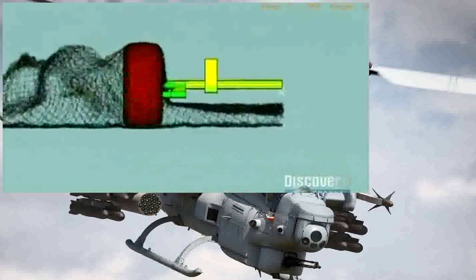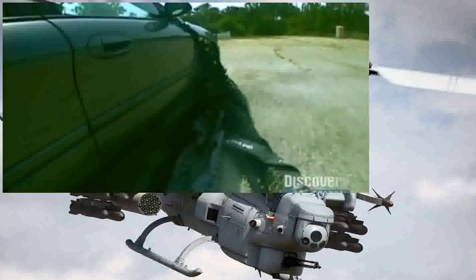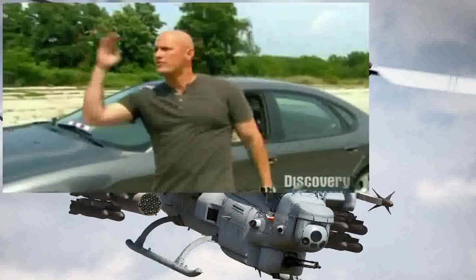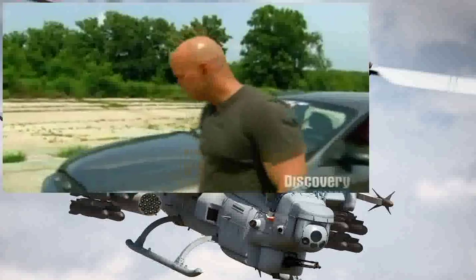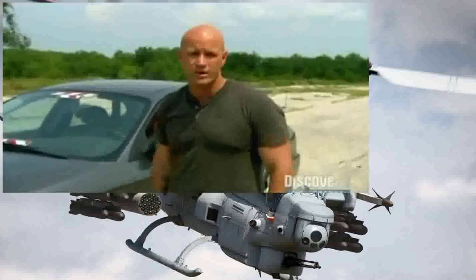Once the spikes are embedded in the tire, they pull the net with them, which then tangles itself around the front tires, tying them up. Last time, breezed right through here, turned the corner, was gone. Now, we got him halted. Now we can check him out, make sure he's no longer a threat.